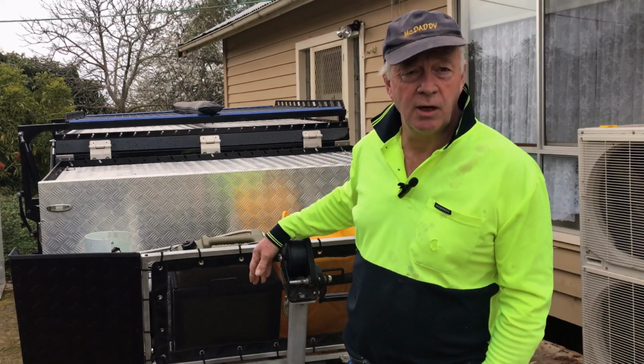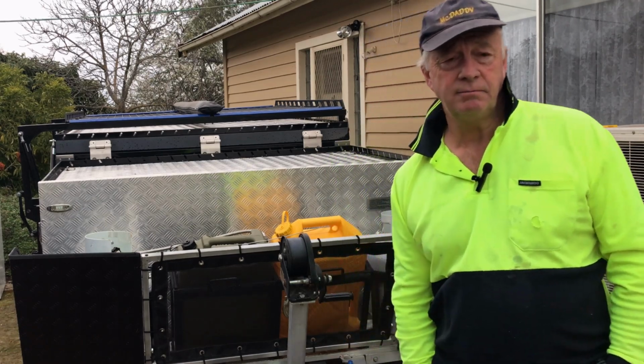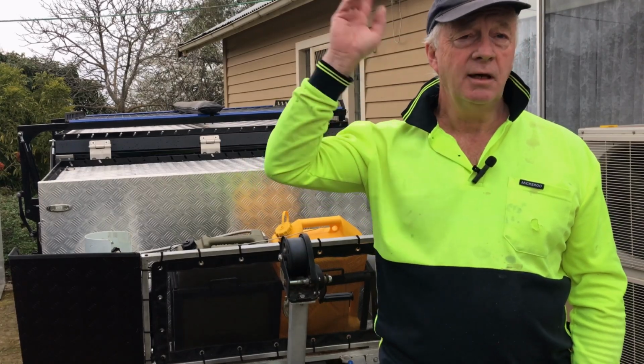From there we will go on the coast roads, going to places like Whyalla, Coffin Bay, Venus Bay, Long, and heading across the Nullarbor to Western Australia.